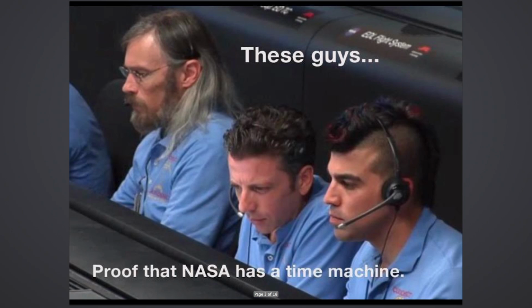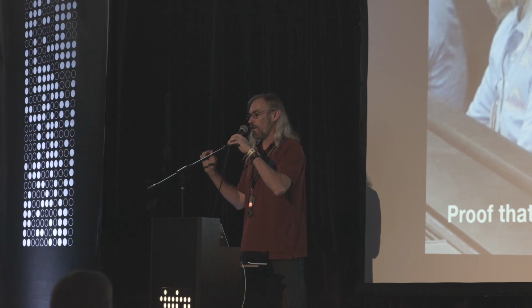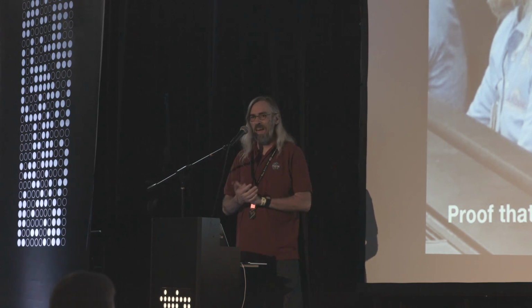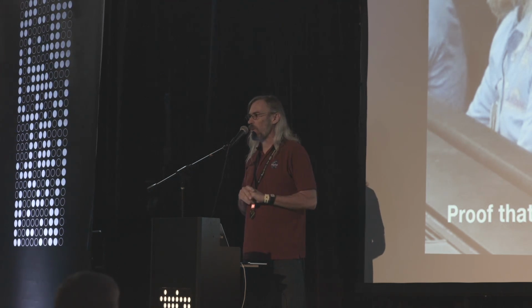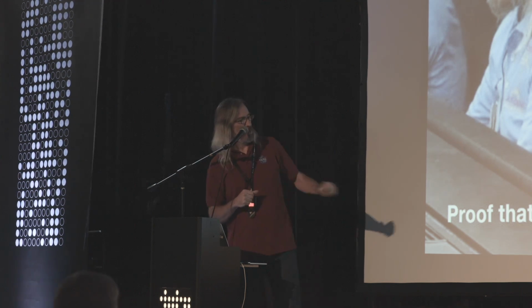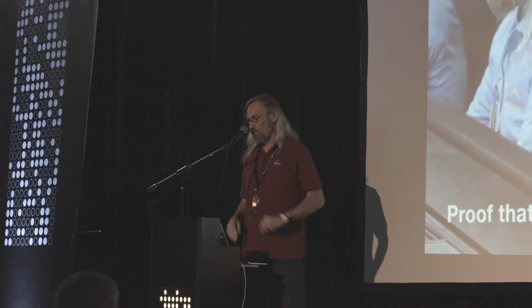So this is what I do today. I work on controlling the attitude of this mic boom, which seems to have a little bias. Let's see, there we go. I work at the Jet Propulsion Laboratory. I'm an attitude control engineer, and attitude is the term of art that we use for the orientation of the spacecraft, keeping a spacecraft pointed in the right direction. While someone said this was proof that we have a time machine, you can see in my case that's not really true.